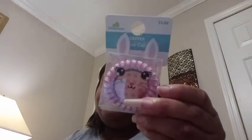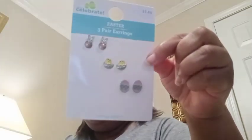She got some mountain bees. She got some hair ties for the bunny. She got 3 pairs of earrings. This is for my oldest daughter. She got some Pucker Pops. It's lip gloss, strawberry. She got a hand sanitizer holder. She got the hand sanitizer to go with it. Some bunny loves you.